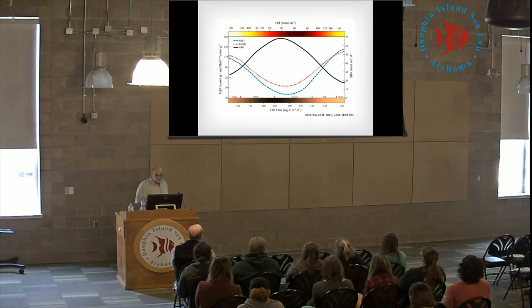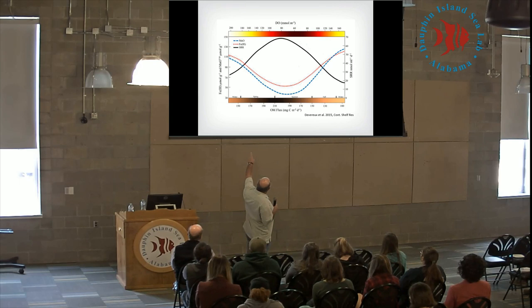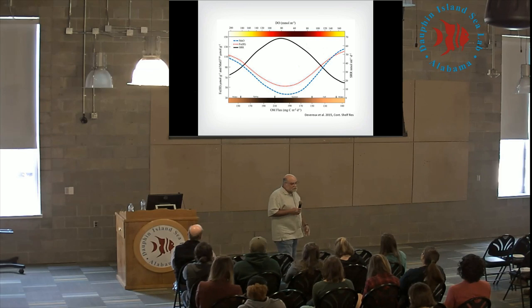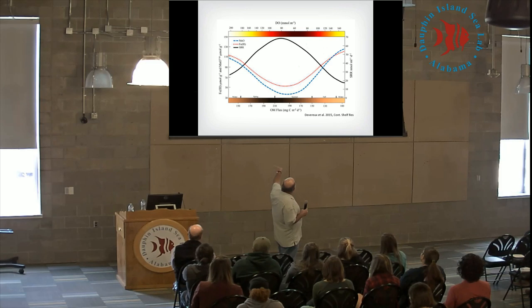All right, then we developed this model, kind of a conceptual model, and we have DO at the top, organic matter flux at the bottom, and manganese, iron concentrations, and then sulfate reduction rates. So this is what we think goes on: in the winter you have high concentrations of manganese and iron. As the organic loads increase during hypoxia and the oxygen concentrations decrease, those get used up, they don't get regenerated, and then the sulfate reduction rates become much more important. And then when the hypoxia dissipates, the sediments get reoxidized, so it returns to that more oxidized state.